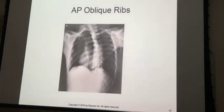So it'll look like that. So this is AP oblique of the ribs. Can't really tell AP or PA. You'd have to see both of them side by side.